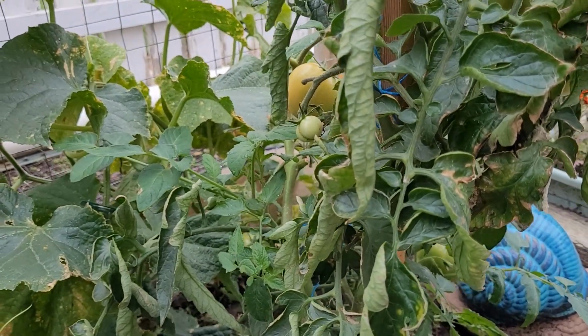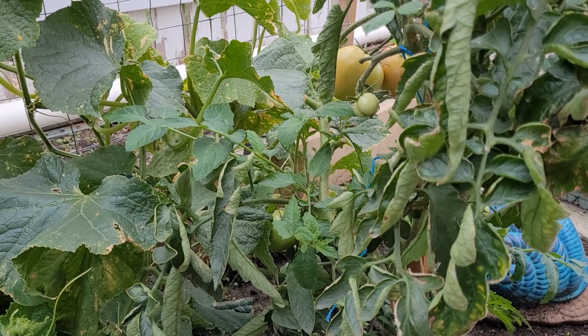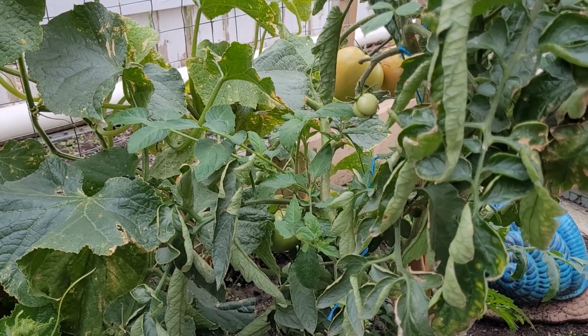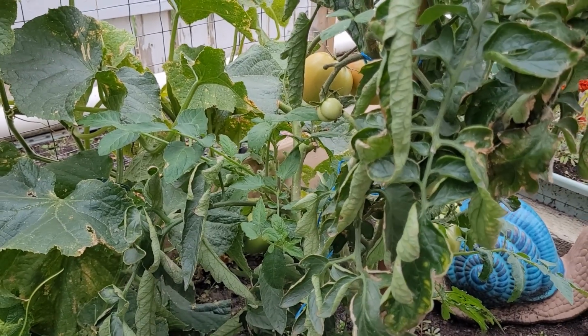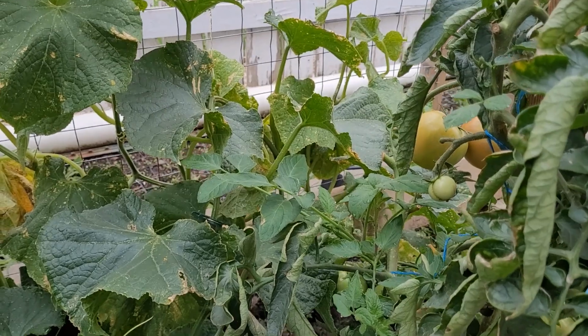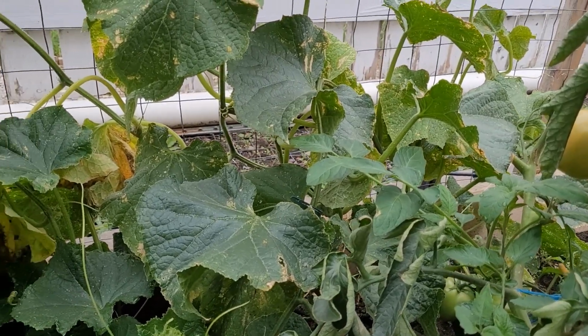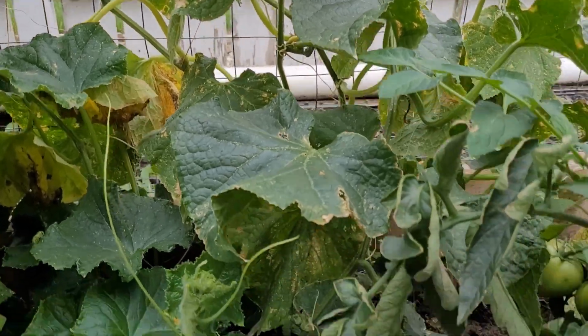Anyway, the early girl, I would recommend it if you were looking for a smaller sized tomato that was pretty prolific and quite juicy. It does ripen very fast, so if you want to use it up, you got to use it up fast. Okay, so that's it for my tomatoes. They're still going, but not for very much longer.